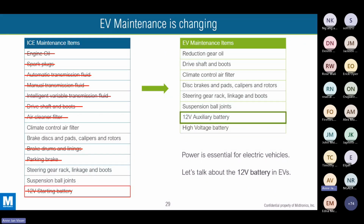And this is the last slide about the 12 volt. EV maintenance is changing. Also in Kenya, I noticed that EVs are coming to the market. What we noticed is that the maintenance is changing, because engine oil, spark plugs, these kinds of things no longer exist. So the maintenance of EVs is focusing on different topics, and usually a little bit less to take care of. But I think the 12 volt auxiliary battery is important, and can be even more important since there is a safety aspect related to it. That's why we keep telling everybody, hey, there is still a 12 volt battery on that EV, and it even has an important function. So please make sure that you are checking it and using the right technology to do so.